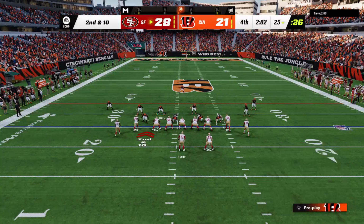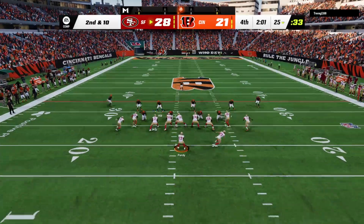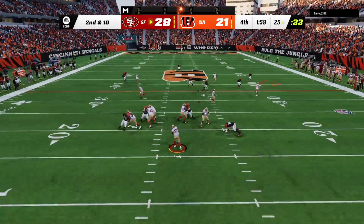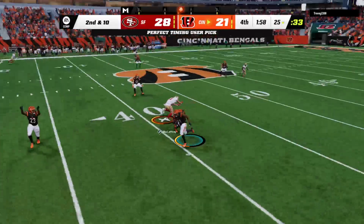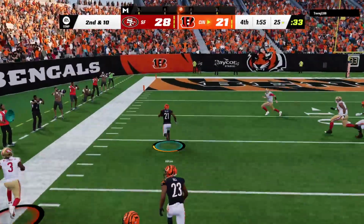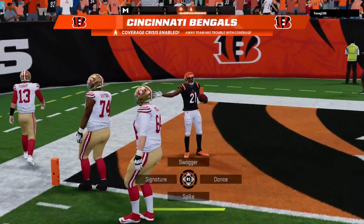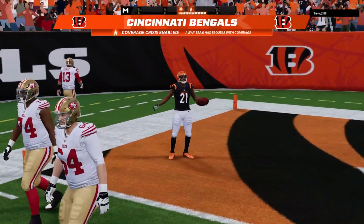Officially nothing on that last run. They'll try again, 2nd and 10. Purdy looking to throw. Now look at this. They get the turnover they needed. It's intercepted. Picked off by Mike Hilton. And he will bring it back. It's a pick 6 for the Bengals TD.